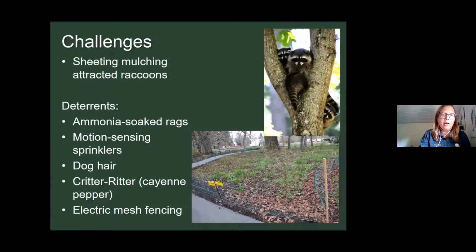One thing that we did not anticipate is that sheet mulching would actually attract raccoons. And so in our early days of the meadow, we had a lot of raccoons visit, and when we planted native plants out into the meadow, they would actually come during the night and dig them all up looking for grubs.